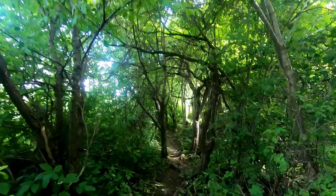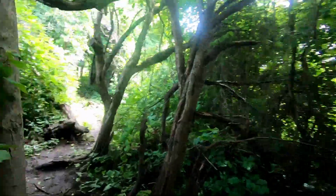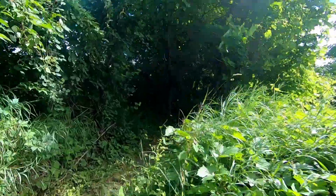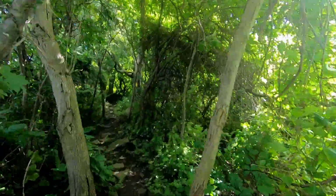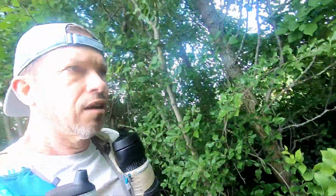This part is tricky to run. It's this thin little tree line between a few fields, and the trail just kind of weaves through the trees and it breaks up your rhythm. You know what else breaks up your rhythm? Constantly pulling out a camera to film things and talk to yourself.